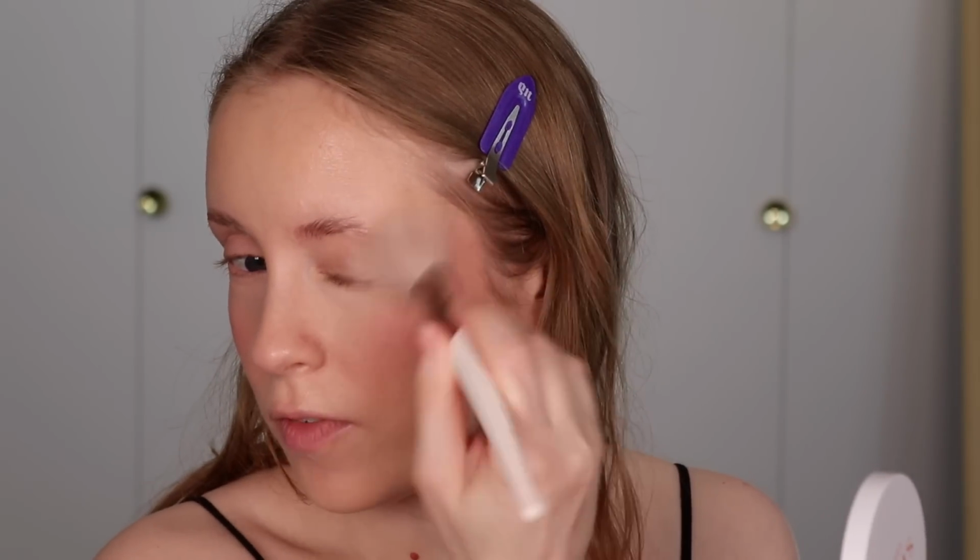Kind of reminds me of those Athr Beauty highlighters that I love so much. It does have a little bit of sparkle to it, but it's so smooth and wet looking and ethereal. Probably going a little ham, but I just love this highlighter so much. Look at that. I'm going to fill in my brows with the NYX Lift and Snatch Brow Pen in Taupe.